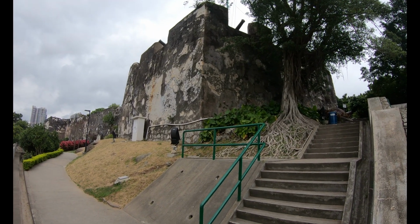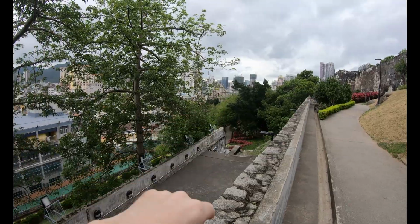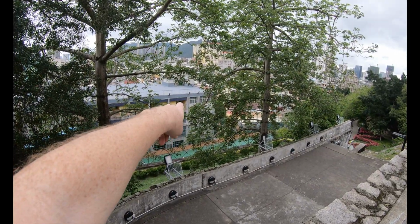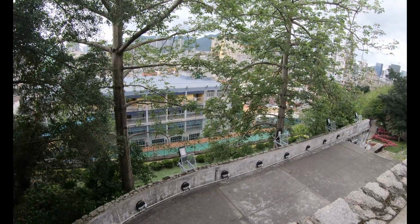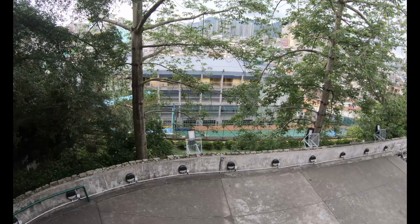Okay, so we're way up on this fortress. This video is kind of overlooking the city. There's Sao Paulo ruins. There's, I'm not sure this one. Oh, it's like an apartment. I can see into somebody's balcony. Looks like they had a kitchen in their balcony.